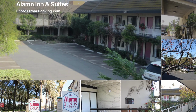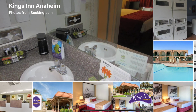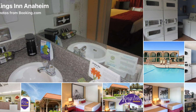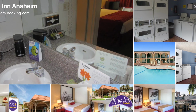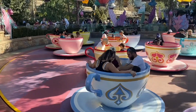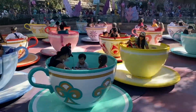Alamo Inn Suites is also another good choice, and also King's Inn Hotel. Both of these places have $10 parking per day. It's a pretty good deal for parking, and you can also take the shuttle that will take you to the park. All of these are great choices. The hotels are really nice and they're close to the park. The section that we think you should do last is Tomorrowland. We'll tell you at the end of the Tomorrowland tour exactly why.